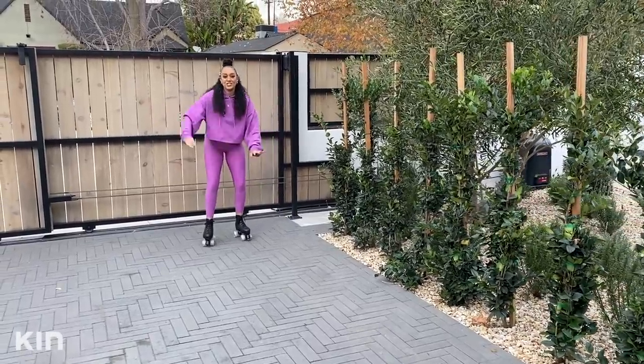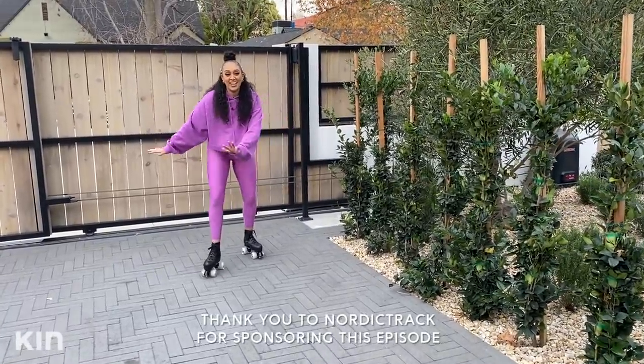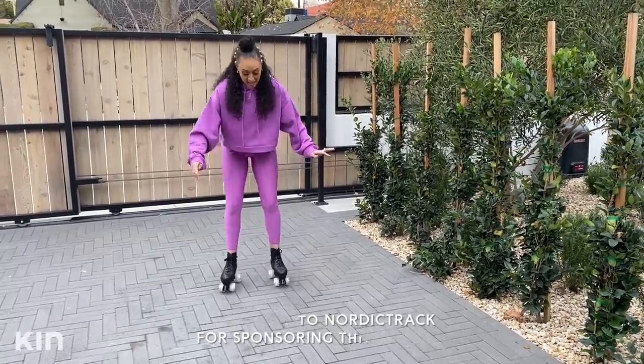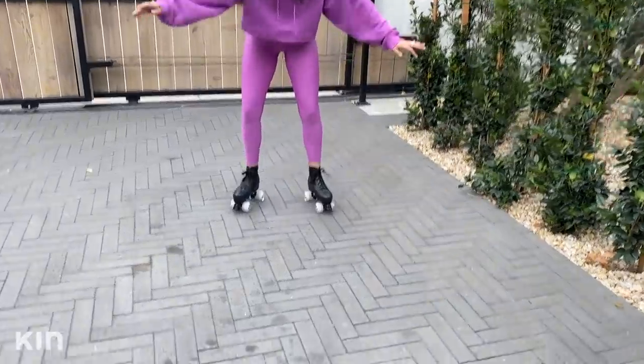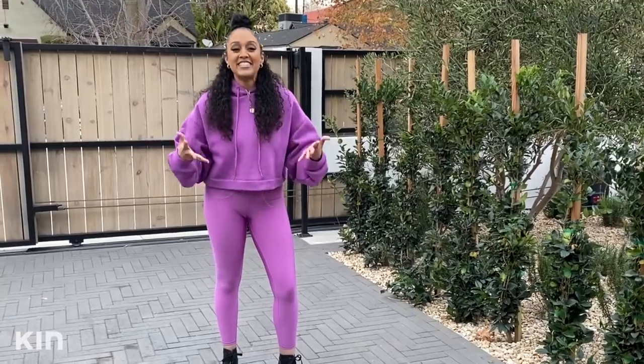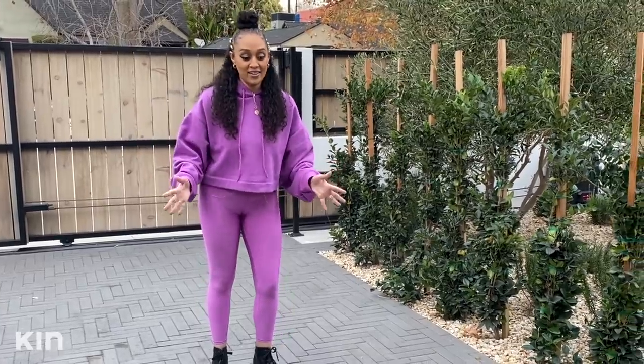Okay, you guys. So, the other new hobby that I will be trying out is roller skating. And look, these light up. Can you see? So cool, right? I have not been on a pair of skates since I was 8. So let's see how this goes, okay?